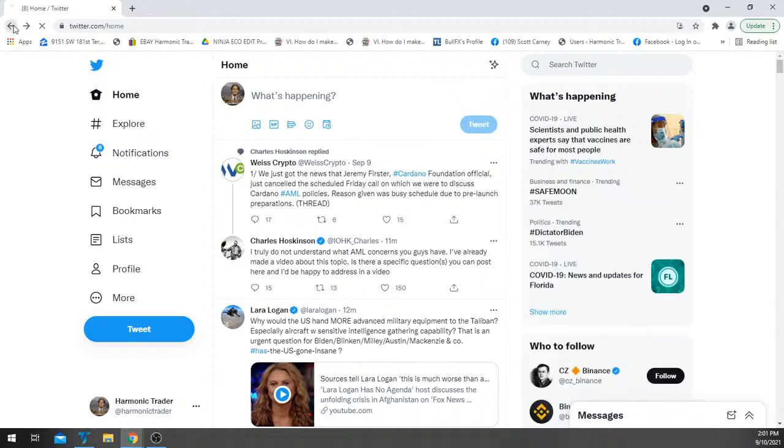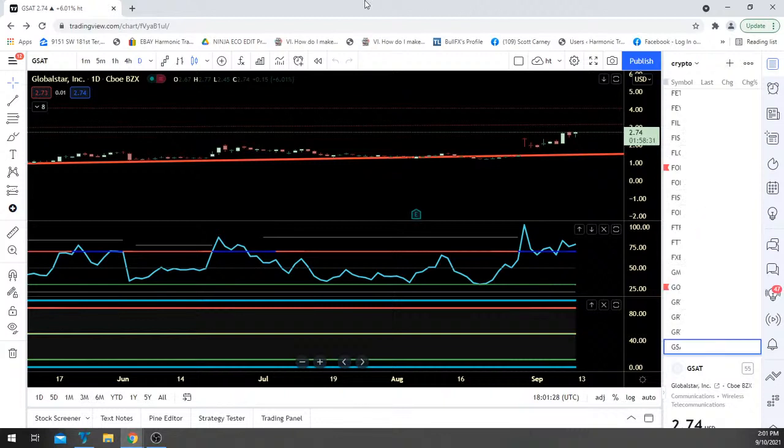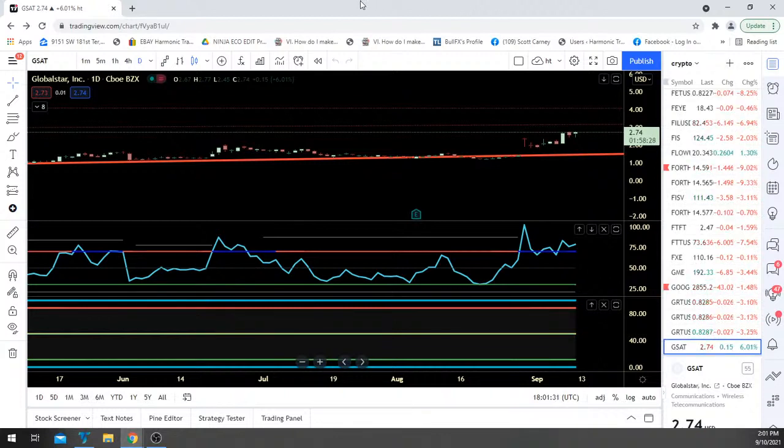I don't see a heck of a lot of entries at the moment for long positions for current stocks unless it's special situations like GSAT or gold, or we talked about platinum before and a few others, lithium, a lot going on. All right, one or two more, folks.